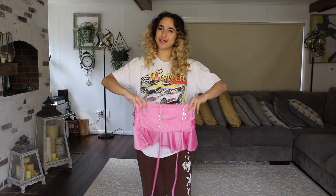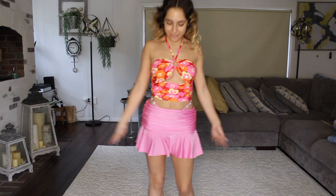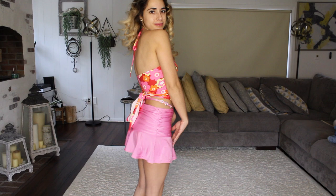I wasn't too sure about getting this. It looked more promising on, obviously, the model that had it on Shein. I was like sold on it. Okay, if it looks good on her, it can look good on me. Looks a bit confusing, right? Pretty short. Actually, really short. And these are supposed to be like, you know how girls wear their underwear above their skirts or pants? So that's what this is supposed to be.